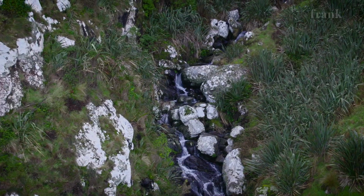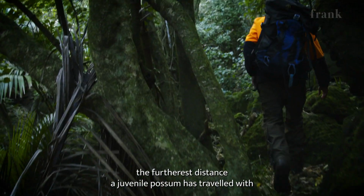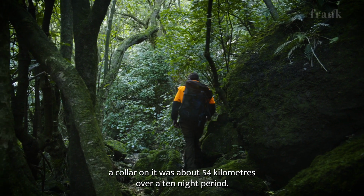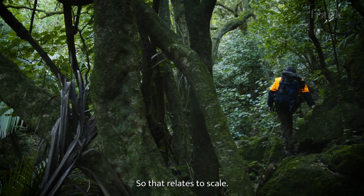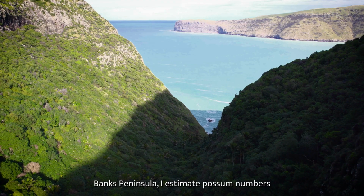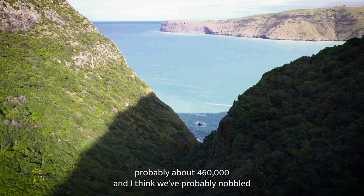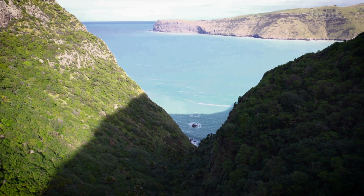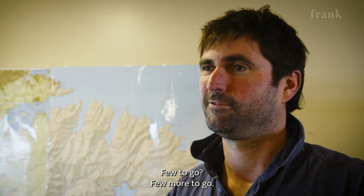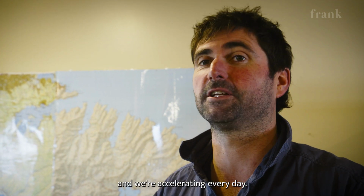We know from research that the furthest distance a juvenile possum has travelled with a collar on it was about 54 kilometres over a 10-night period. So that relates to scale. We need scale to stop that reinvasion. I estimate possum numbers probably about 460,000, and I think we've probably nobbled close to 4,000 possums, something like that. There's a few to go. A few more to go, but the good thing is we are learning every day and we're accelerating every day.